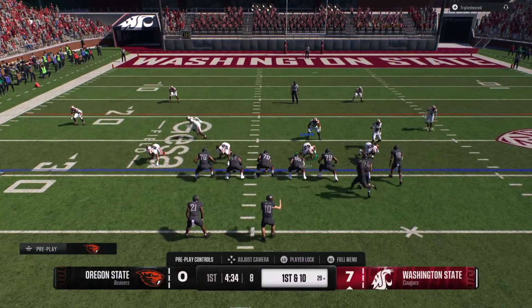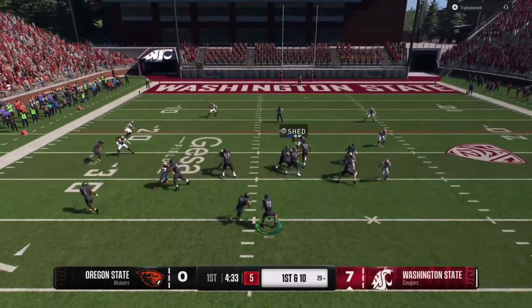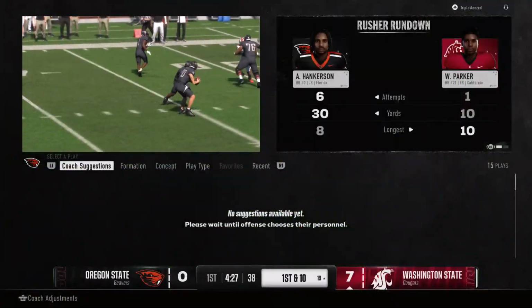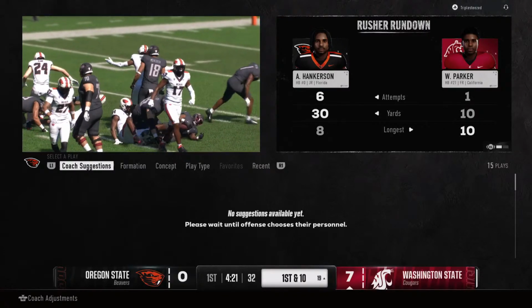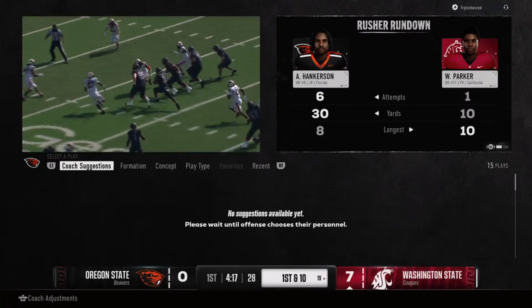Wide receiver shows motion. From the gun, he leaves it with the back. Really nice run there. Good, solid pickup, and they'll move the sticks for the 1st down. That has got to be demoralizing if you're on defense because they just ran the ball right up the middle, down your throats, and they gashed you.